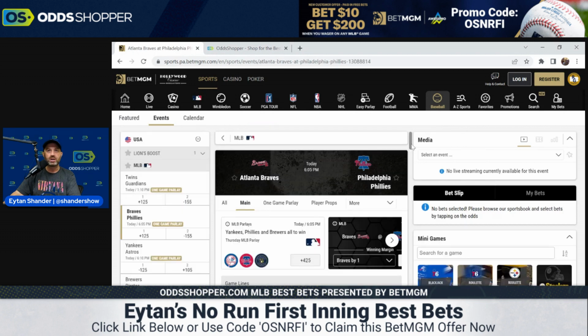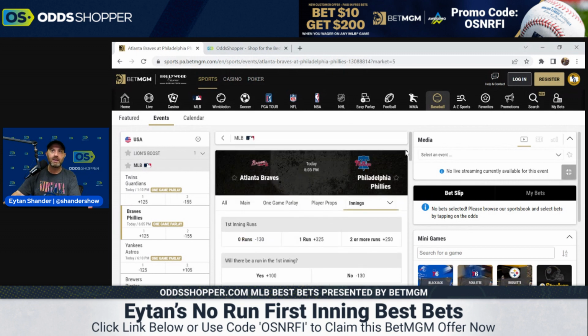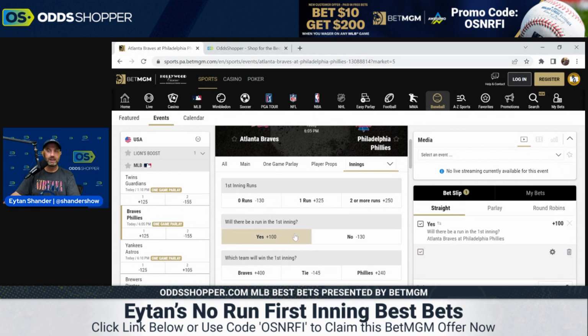And one thing we want to do is make sure that if you're looking at a shorter screen, you go to the innings tab. That's where you're going to find this play. So will there be a run in the first inning? Yes or no? We'll tell you what the play is and then how we got there. Start with a yes, plus money. That's even money out there for those keeping count at home. And looking at this pitching matchup, Aaron Nola should jump out way more than Ian Anderson.